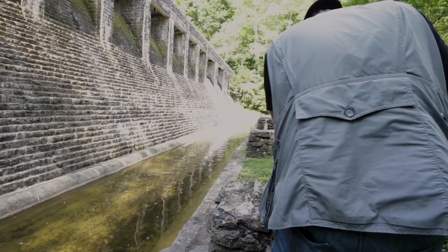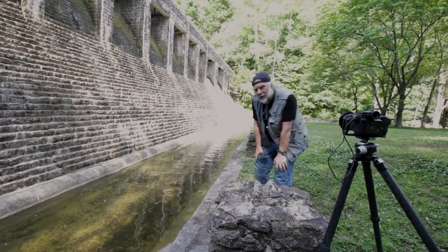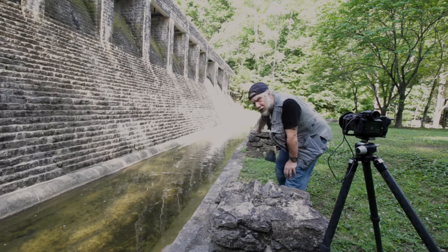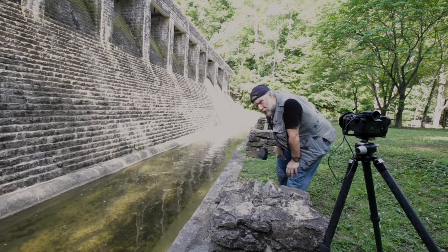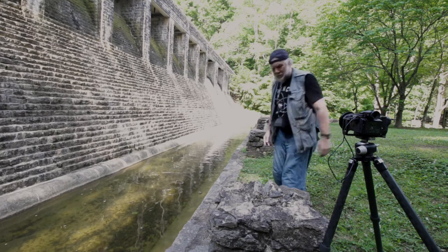Woo-hoo. Now this is an exciting view for you. Got a good bracket here. That's going to let me blend the exposures between the shadows here, this side of this stone, and the highlights of the water as it comes down the spillway there. I'll put it on the screen here in a minute and show it to you.